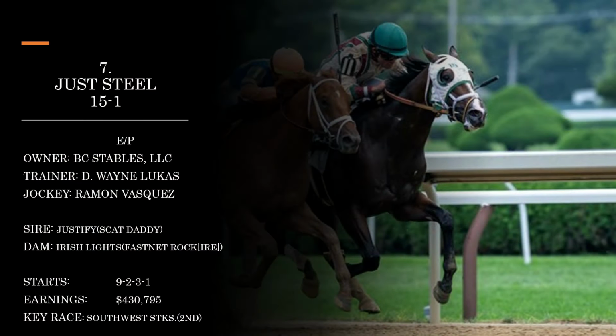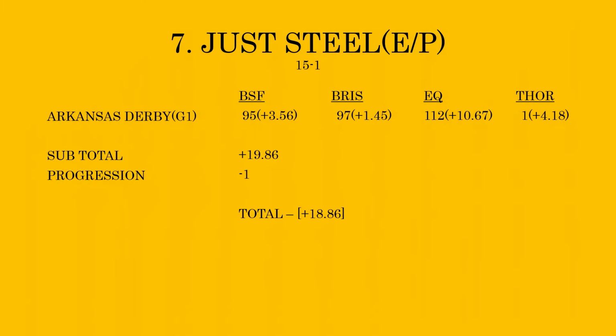So now we come to the other Lukas entrant, Just Steel. And now, as I mentioned with Uncle Heavy, we're using the Withers. With Just Steel, we're going to use the Arkansas Derby. And I think it bears explanation because in the Kentucky Derby, obviously, he's a better horse than that. I think he was just a little too sharp. I thought Keith Asherson probably made a mistake putting him on the lead that early and that far up. And he certainly paid the price, for a horse who's run quite a bit this year. And I think the Derby maybe caught up with him to a degree.